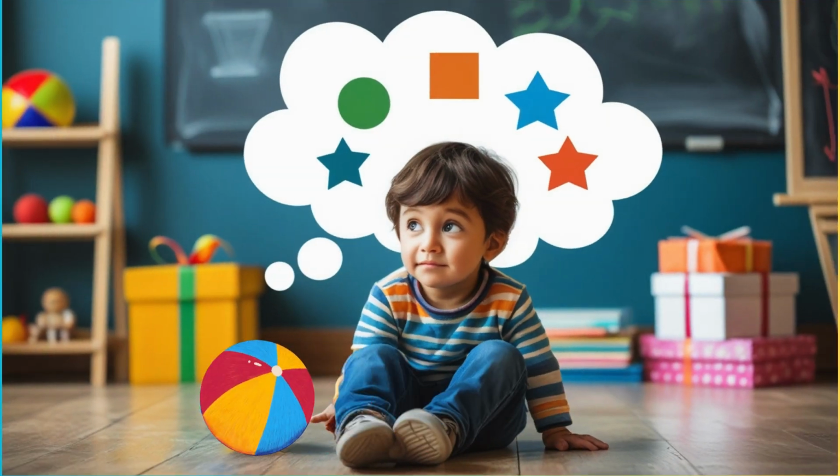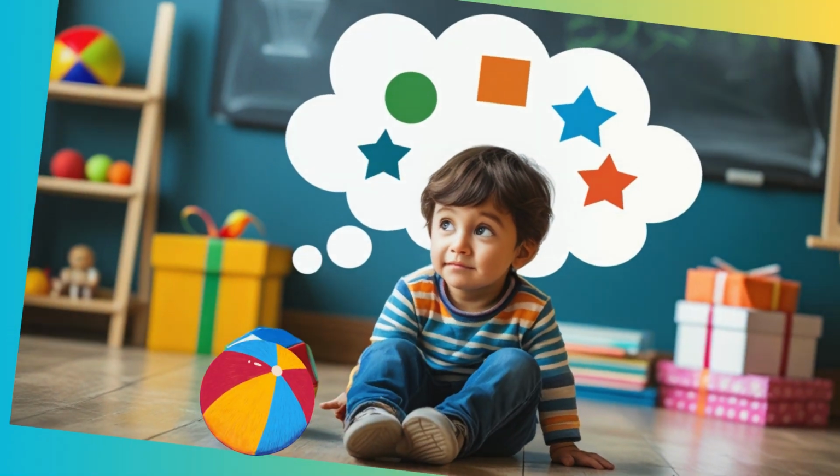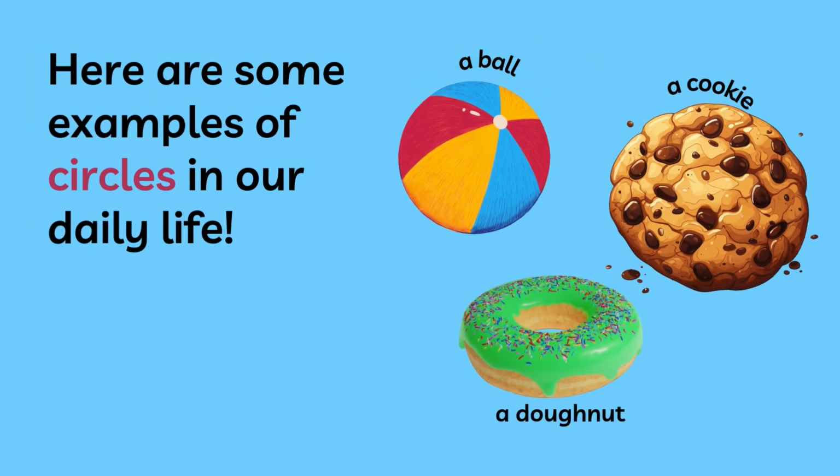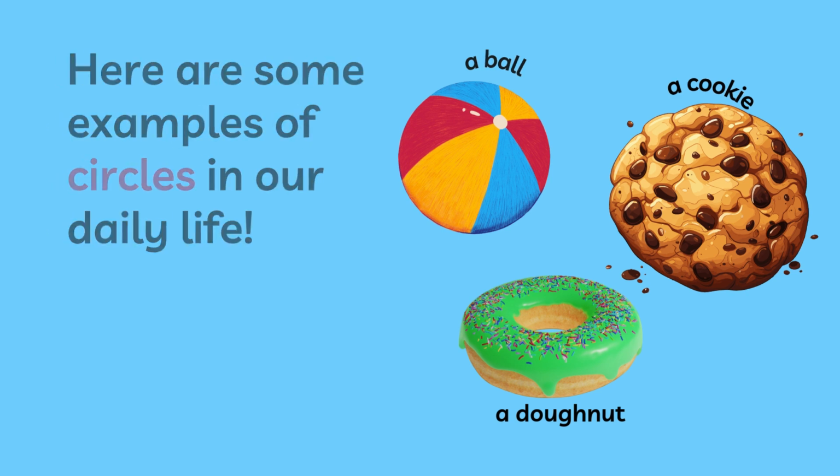Today, we're going to meet some super cool shapes, and I'll show you some things that look like them. Ready? Let's go. First up, we have the circle. It's round and smooth with no corners. Here are three things that are circles: a ball, a donut, a cookie. Yum! Circles are so much fun.